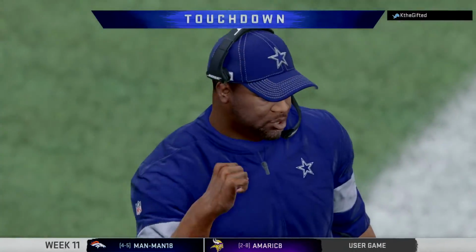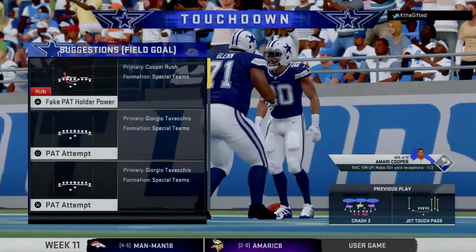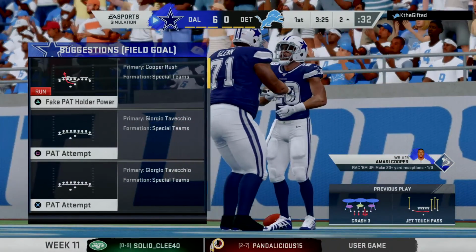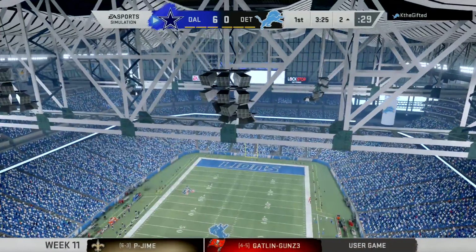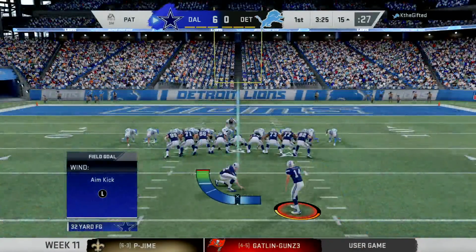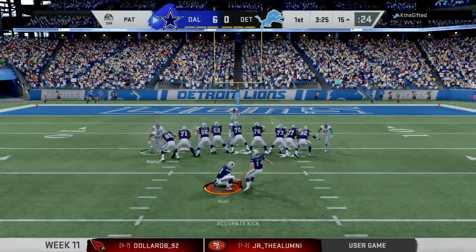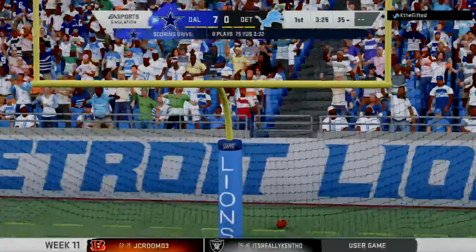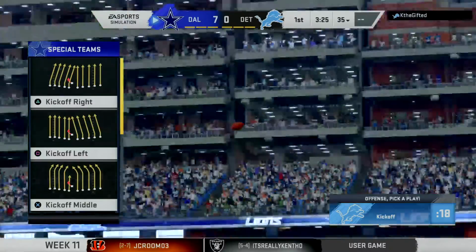And he'll get in. Touchdown, Cowboys. Corey Grant with touchdown number 8 on the year. And the Cowboys take it all the way down the field and score on the opening drive. On for the extra point, Giorgio Tavecchio. And this is up and good to make it 7-0 Cowboys. Makes the score Cowboys 7, Lions nothing.